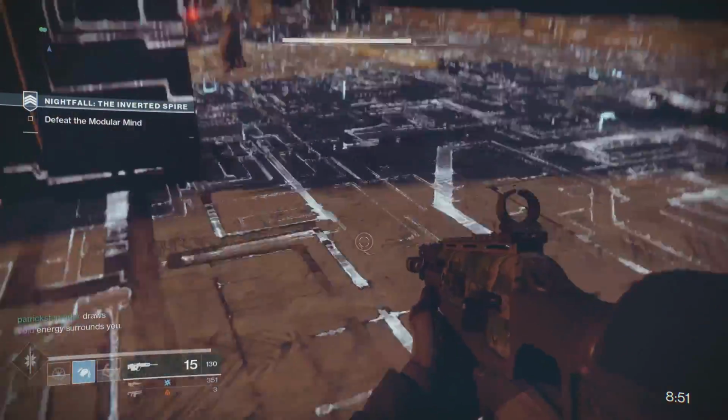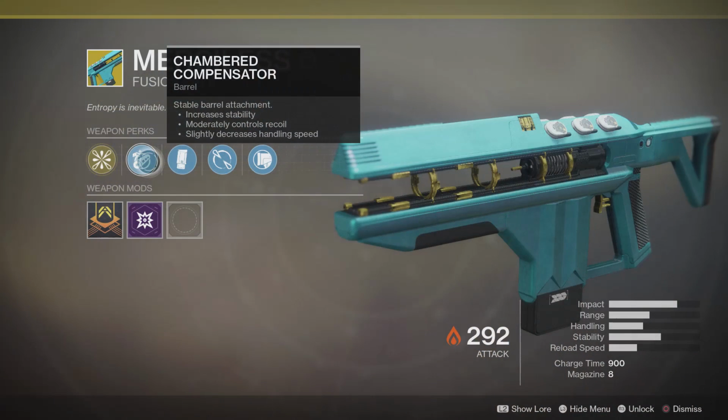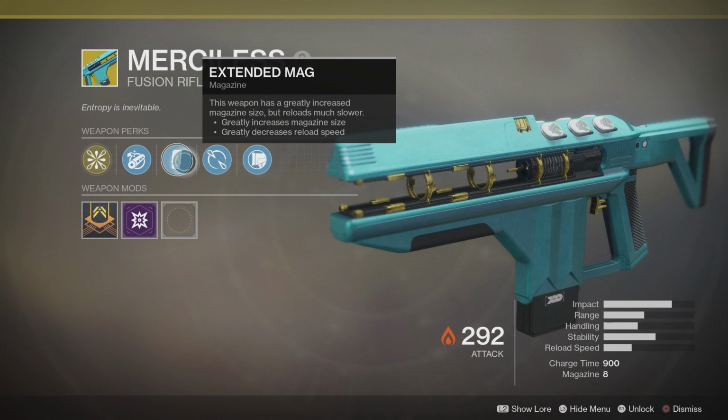So up first we have Chambered Compensator. This is a stable barrel attachment that increases stability, improves recoil direction, and slightly decreases the handling speed. Then we have Extended Mag. This weapon has a greatly increased magazine size, but reloads much slower. Now if you actually look in the bottom right hand side of the screen guys, you will notice that there is 8 in the mag, and it also has a notable charge time of 900.